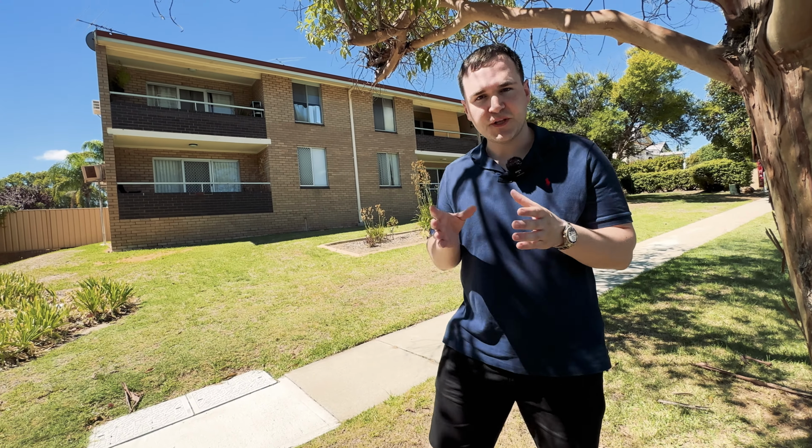If you've got a budget of only $350,000 or $400,000, you can get into a really high-end location like this in Perth, 3 to 4 kilometers from the city, close to shops, schools, amenities, train stations.